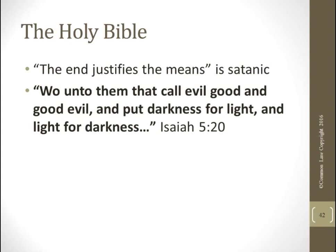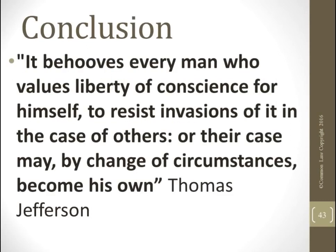The end justifies the means is satanic. All these Satanists, these bankster thieves are Satanists, okay? Woe unto them that call evil good and good evil and put darkness for light and light for darkness. It behooves every man who values liberty of conscience for himself to resist invasions of it in case of others, or their case may, by change of circumstances, become his own. Okay, so I am trying to help you out, and what goes around comes around. It's called pay it forward.